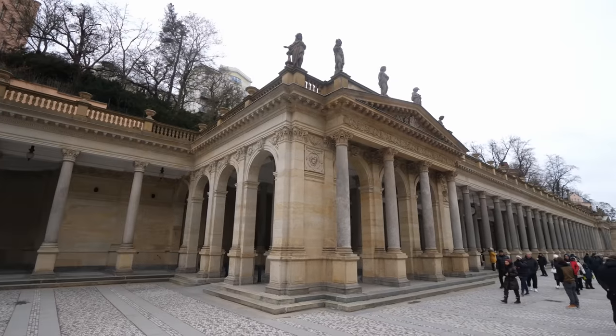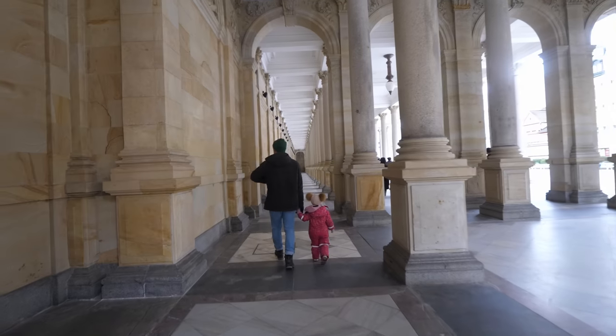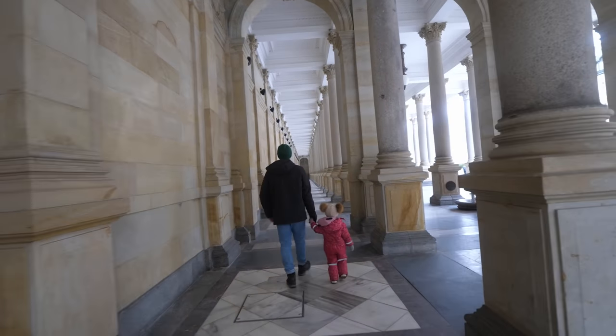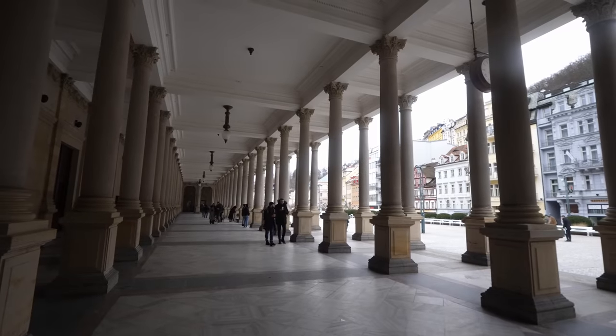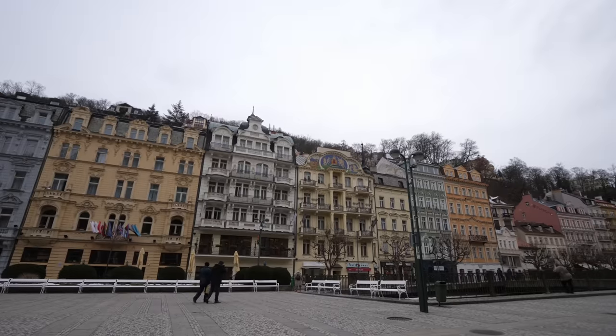So this is the mill colonnade. There are an array of pillars and beautiful architecture here made of sandstone. And again, there are a lot of little fountains where the springs came up and you can fill up and get a drink. Honestly, just like a really beautiful place here.